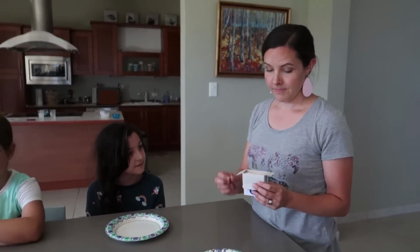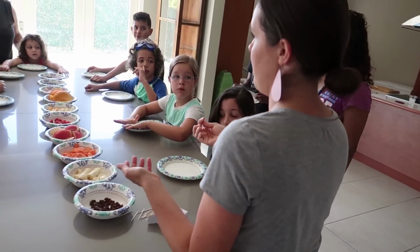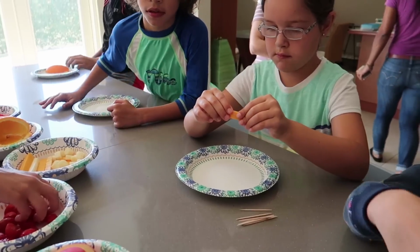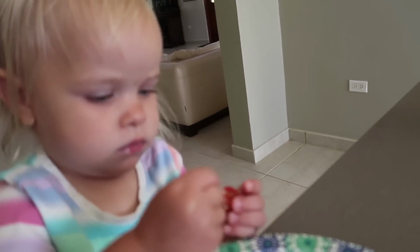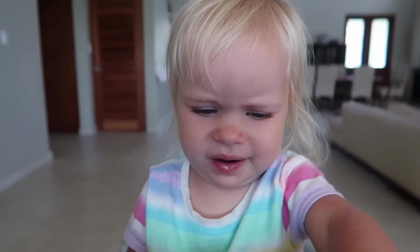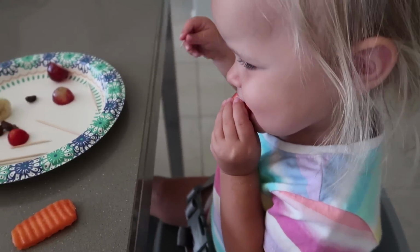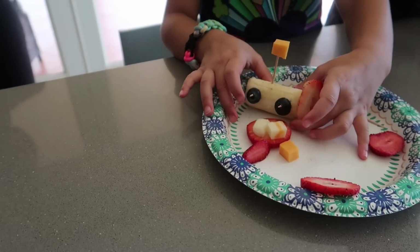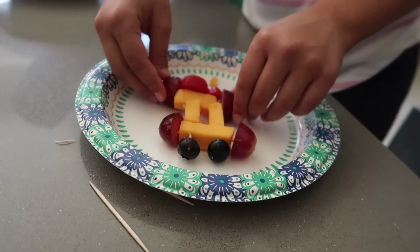You guys are each going to build a car. Okay? So build a car and then we're gonna all show each other our cars and then we'll eat them. Oh, did you put a tomato on there? Janae, are you building or eating? Eating. That's its car. I love the little cheese square on top. It's for the steam. And tail lights. It's so clever.